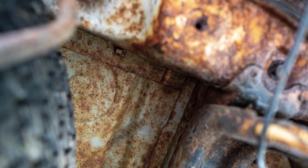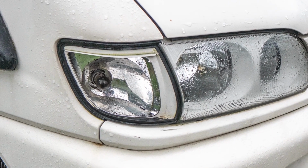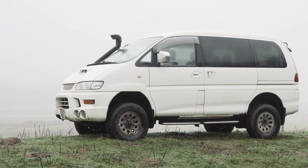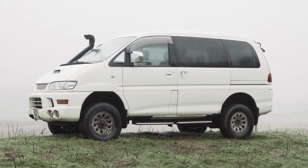And finally, at the front of the van, the driver's side indicator unit is missing an outer casing. So other than those 2 points, as well as a few blemishes, a dent here and there, that's pretty much it. I don't think that's too bad for a 21-year-old van.